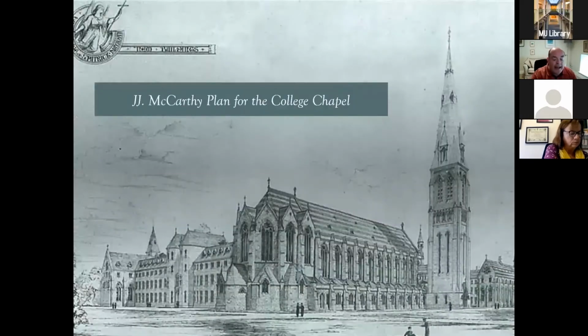So eventually, I suppose the person behind the building of the current chapel was Russell. And what Russell wanted was a chapel that would take in the entire college community. So he wanted a chapel that would seat at least 500 to 600 students. And when it happened that the Pugin design wasn't accepted, Russell went to J.J. McCarthy.